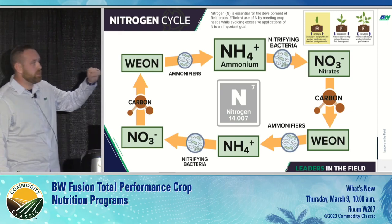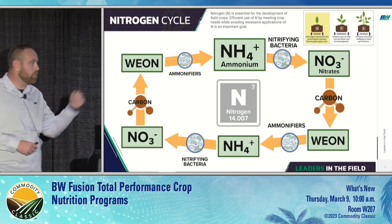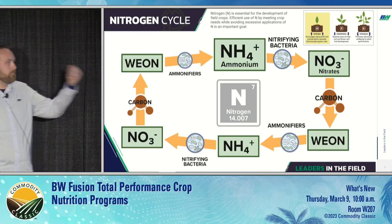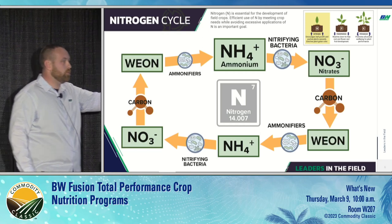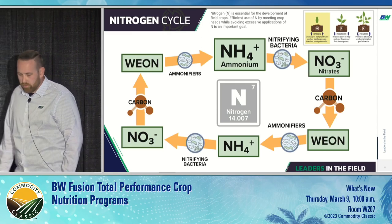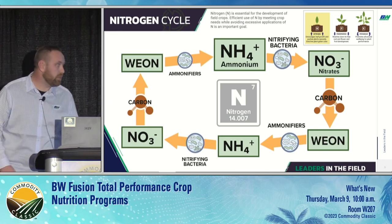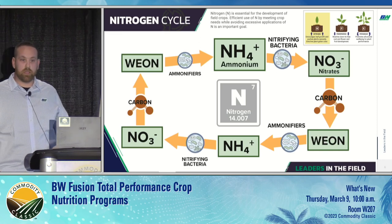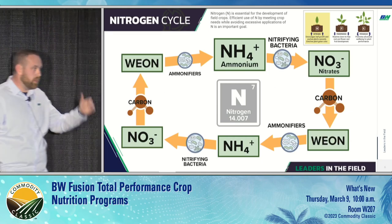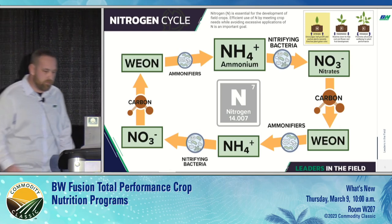What happens when inorganic chemistry binds to a carbon molecule is it changes the form, right? You go from inorganic chemistry to organic chemistry. So the difference between inorganic nitrogen and organic nitrogen is simply either ammonium or nitrate that is bound to a carbon molecule and becomes WEON, water extractable organic nitrogen. Anybody in this room ever taken a soil test that was developed by Dr. Rick Haney? Soil health test, right? You can see that metric on there. Water extractable organic nitrogen would be WEON. Water extractable organic carbon would be the WEOC, and we're going to talk about that in the next phase.